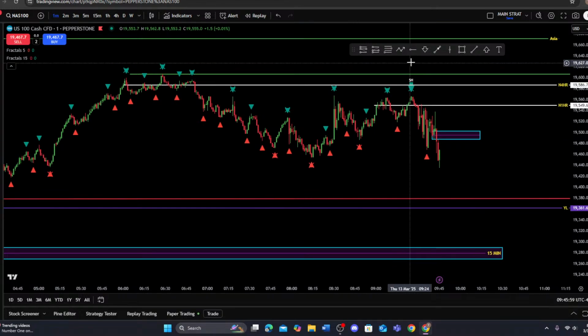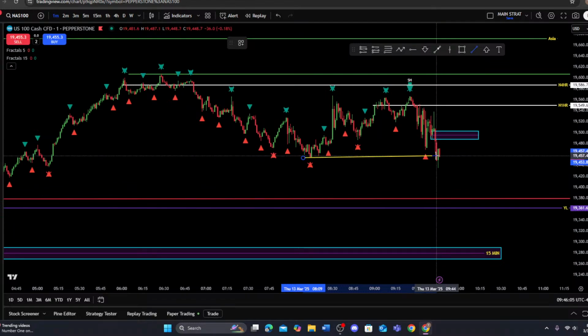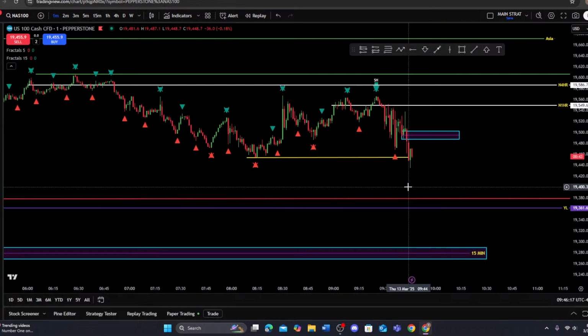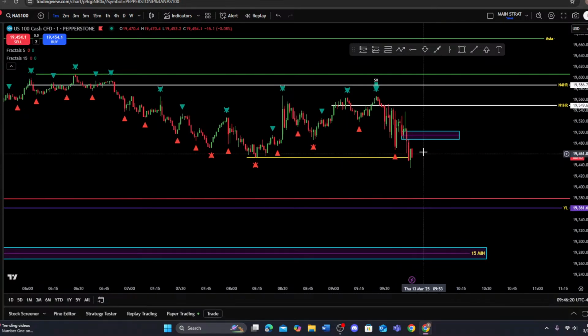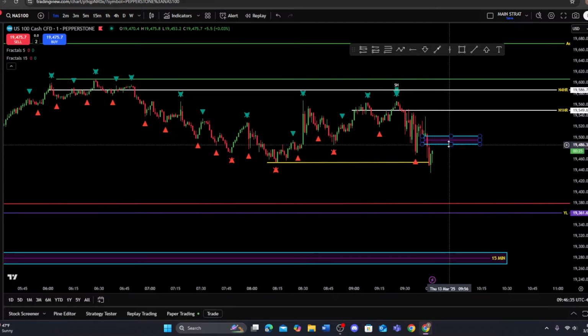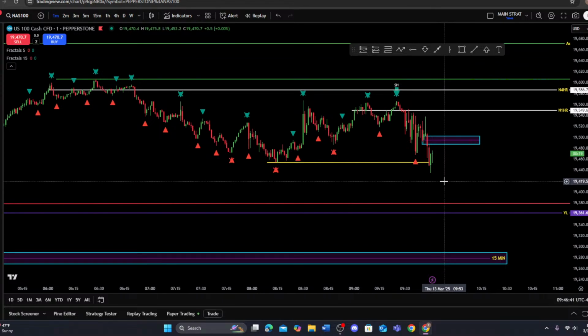Alright, we had a break of this. Check out that sell side. We would like to see what happens inside this fair value gap. So if we come above it, hold on. If we come back into that fair value gap, form a swing low in here, we'll definitely take a little trade up there to buy side.